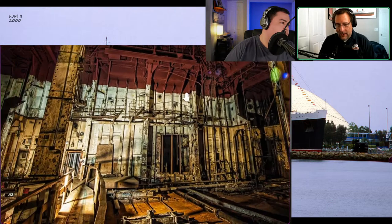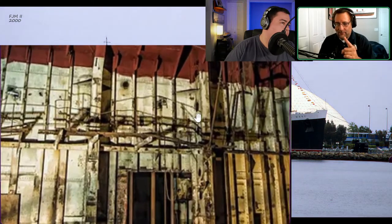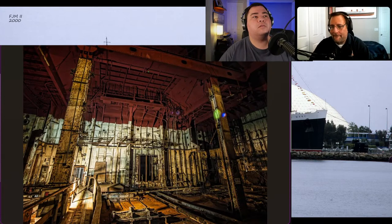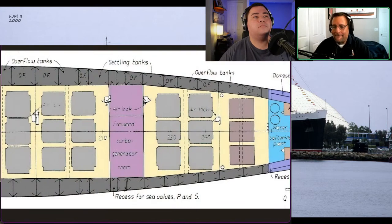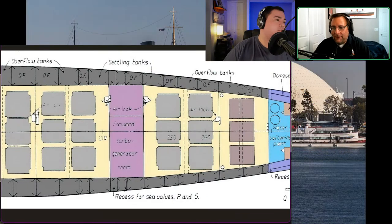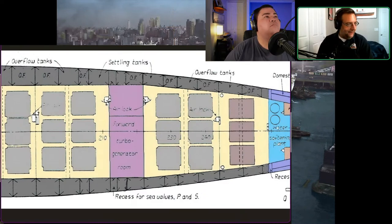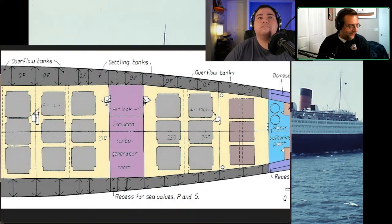Now, let's go back to the drawing of the boiler rooms, the colorful one. Okay. So we'll pick boiler room 2, for example. Boiler room 2 has 6 boilers total. You have 2 on the port, 2 on the starboard, and 2 in the center. Let's see if I can, I should have that information. I believe it starts port.